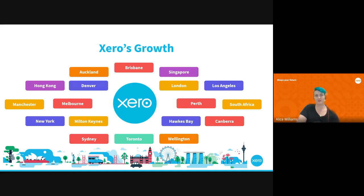And also in terms of our growth, it's not just numbers based, we've also spread out geographically. Like I say, we started in Wellington, but now we're in all of these different locations across the world, which is super cool. Obviously with last year there being COVID, there hasn't been that much travel, but I've finally been allowed to go to Auckland fairly regularly, which is bizarrely exciting for me.